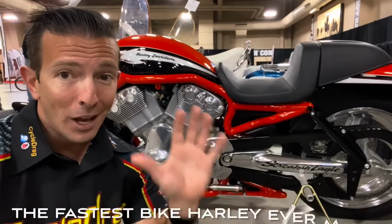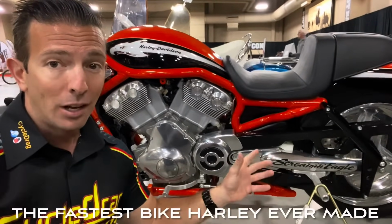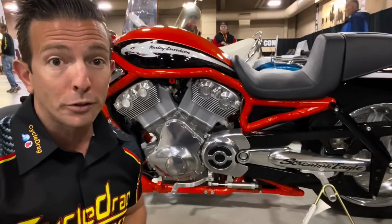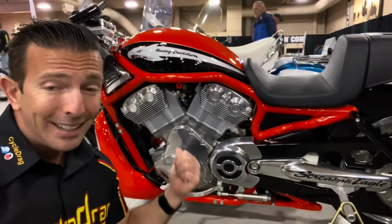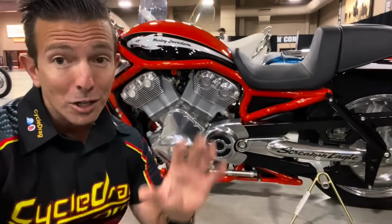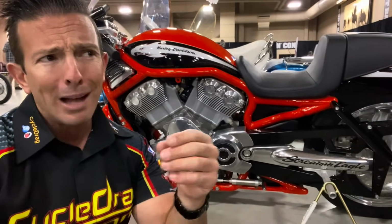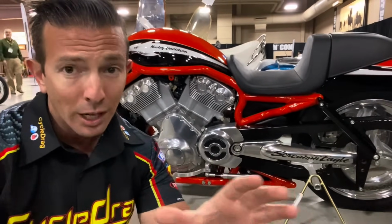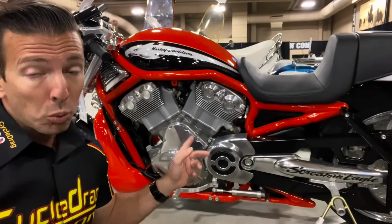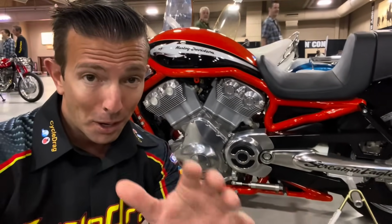Who remembers this? In 2006, Harley Davidson released a direct from the factory drag bike known as the V-Rod Destroyer. This thing would go right in the nines. 60-degree engine, made about 170 horsepower. And here's the kicker, guys. There were only about 645 ever produced, 625 released to the public. Well, this one here has never been started.